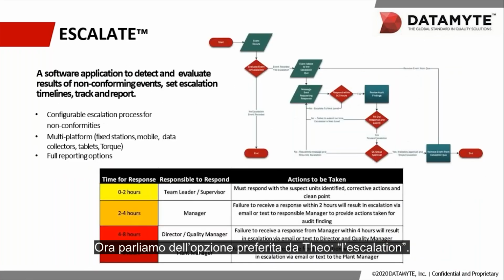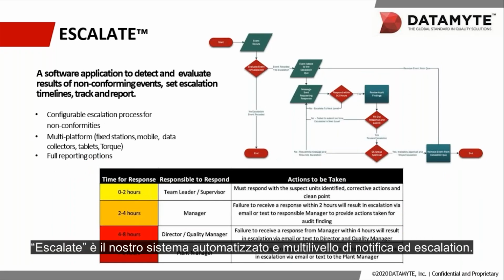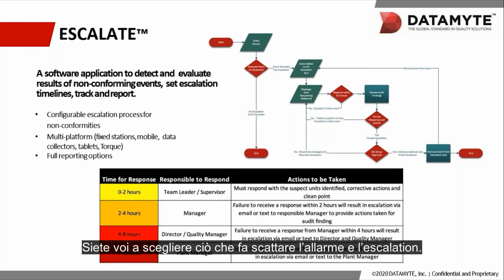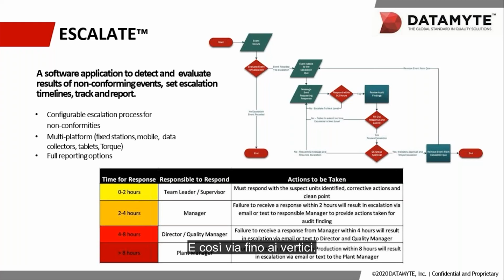Next slide, let's talk about Teo's favorite, the escalation option. ESCALATE is our automated multi-tier notification and escalation system. You customize this. You pick what triggers alarms and escalation. You identify who is notified first. If they don't respond, who then is notified after that? And then again, if it's not resolved, who is the next line all the way up through the top of the chain.